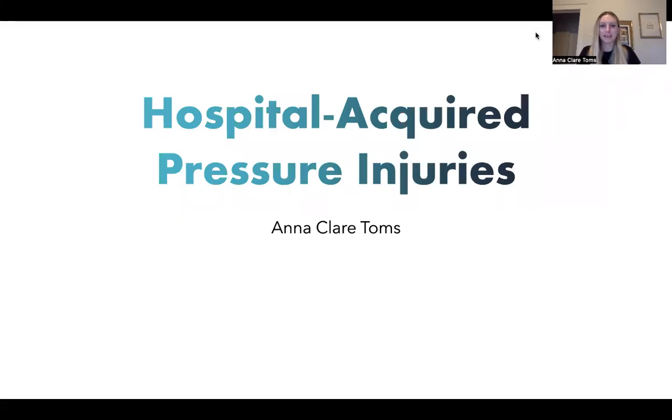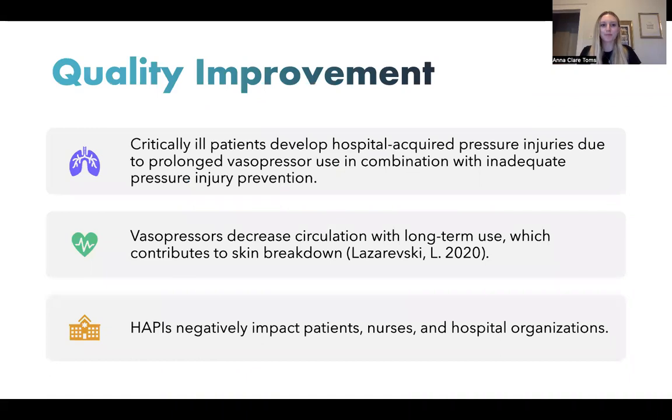Hello, my name is Anna Claire, and my quality improvement project is about hospital-acquired pressure injuries. Critically ill patients develop hospital-acquired pressure injuries for a multitude of reasons, although I'm focusing my quality improvement project on two main things: prolonged vasopressor use in combination with inadequate pressure intervention given by nurses.